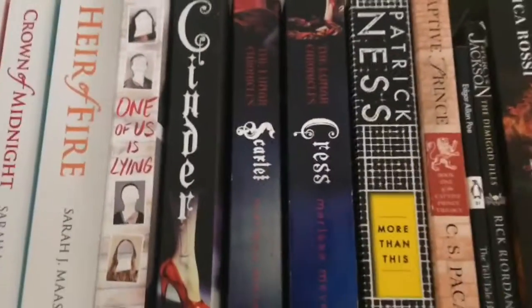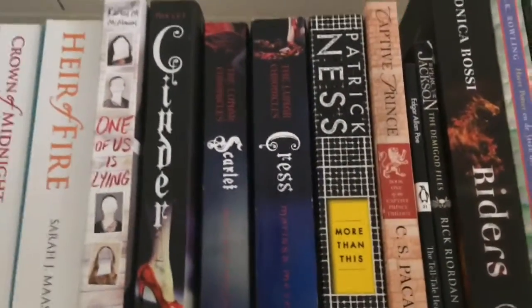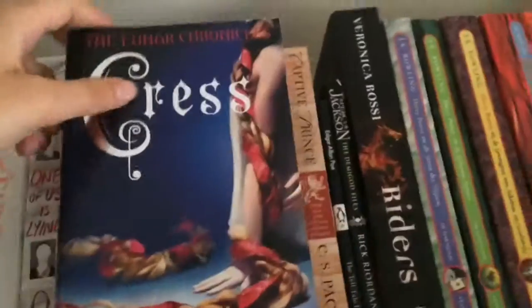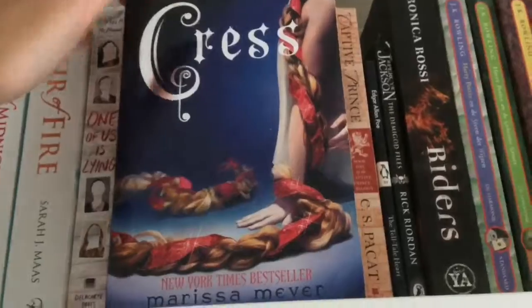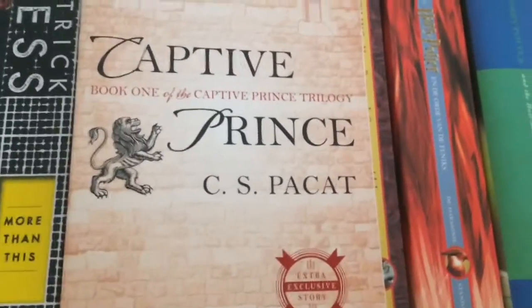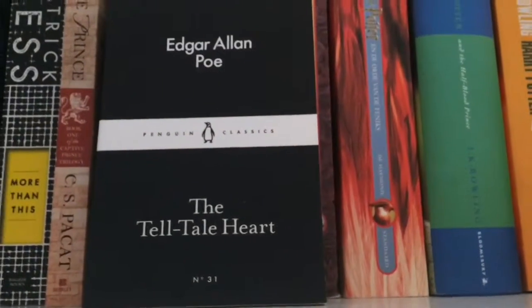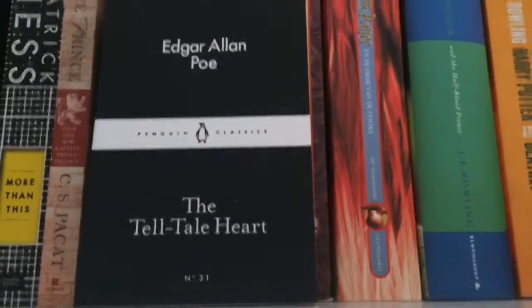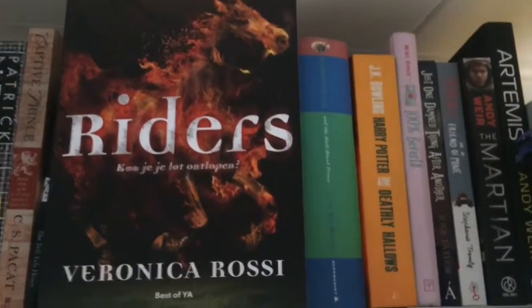The first 3 books in the Lunar Chronicles: Cinder, Scarlet, and Cress, all by Marissa Meyer. More Than This by Patrick Ness. Captive Prince by C. S. Pacat. This Penguin Classics, The Tell-Tale Heart and Other Tales by Edgar Allan Poe. A Dutch copy of Rebel by Veronica Rossi.